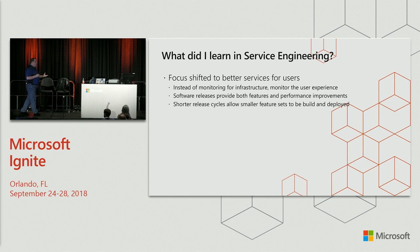Software needs to provide both features and performance improvements, and the shorter release cycles allowed us to put out smaller feature sets. We went from quarterly releases in Microsoft IT to monthly releases. That was big for us. Now, we still have some systems that are quarterly release. Why? Because it's tied to SAP, and SAP only releases quarterly right now because of the kind of changes and all the compliance they have to do as a part of a change.